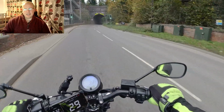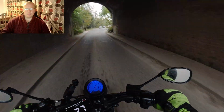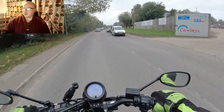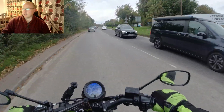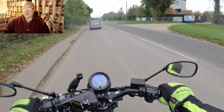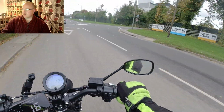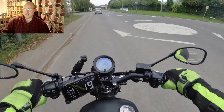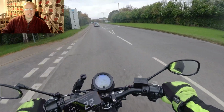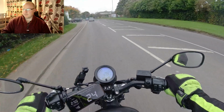These ones haven't hiked up since COVID, so they are still the same price as they were before, which is £2,599 plus £100 on the road. What I would say is that soon, potentially, they may hike the prices, so if you want one of these, probably try and get in sooner rather than later, just to make sure they haven't gone the same way as they did with the Keeway RKF and hiked the price up by £500.